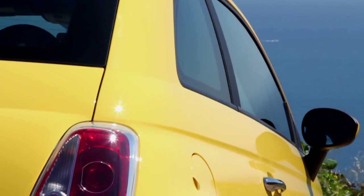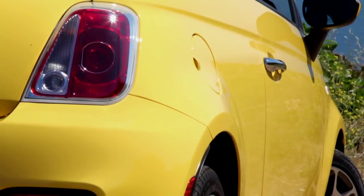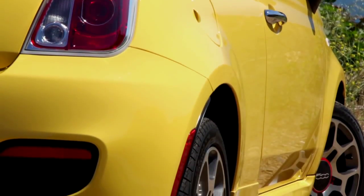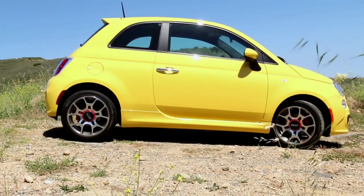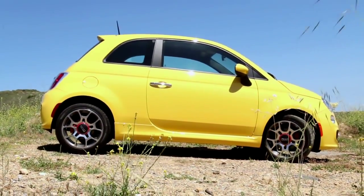Now you've got some nice highlight lines breaking up the body side. If you didn't do that, this car would look even taller than it is. It's shorter and narrower than the Mini, but it's also taller.